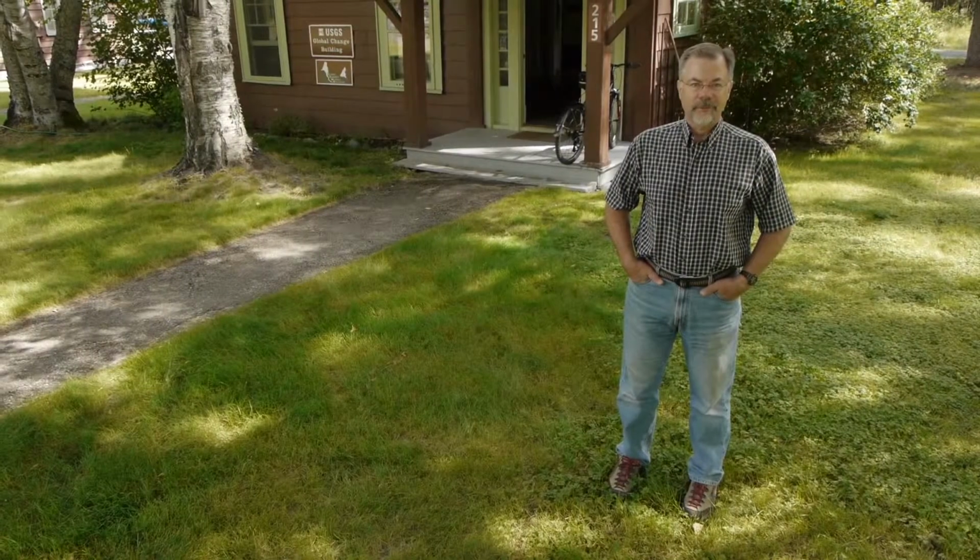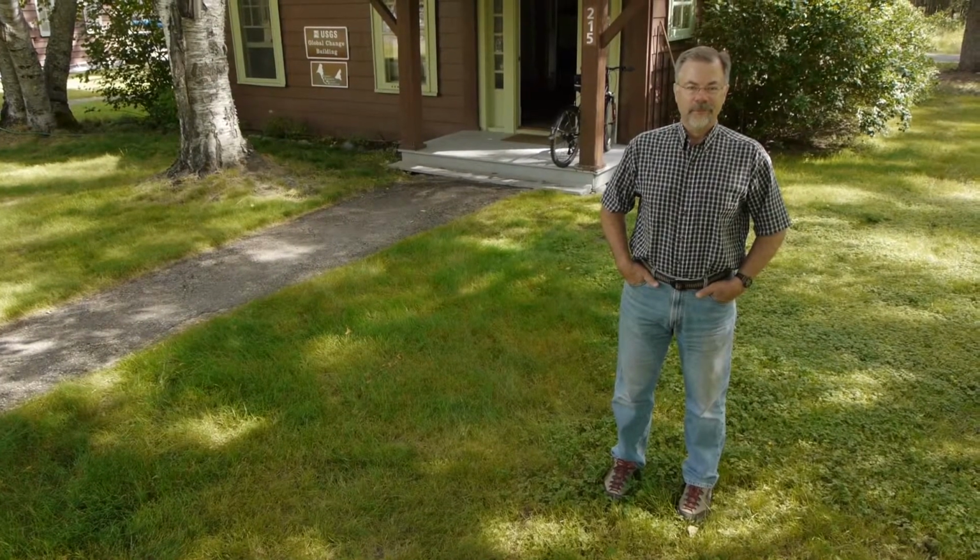I'm Dan Fager of the U.S. Geological Survey's Northern Rocky Mountain Science Center. I've been a research ecologist here at Glacier National Park for the past 21 years. Birdwoman Falls is a classic example of a glacially sculpted landscape.